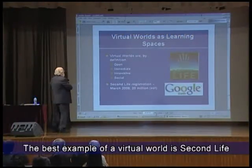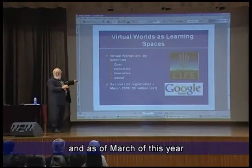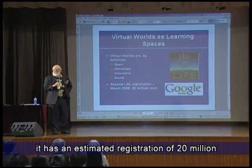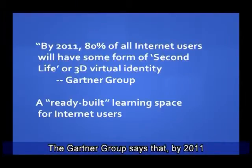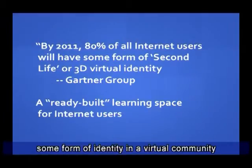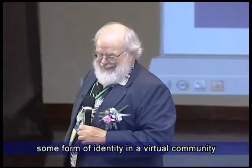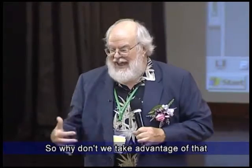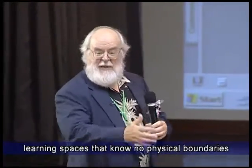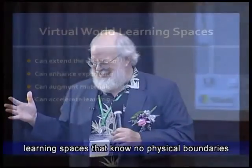The best example of a virtual world is Second Life, and as of March of this year, it has an estimated registration of 20 million. The Gartner Group says that by 2011, 80% of all internet users are going to have some access or some form of identity in a virtual community. So why don't we take advantage of that and use it to create learning spaces that know no physical boundaries.